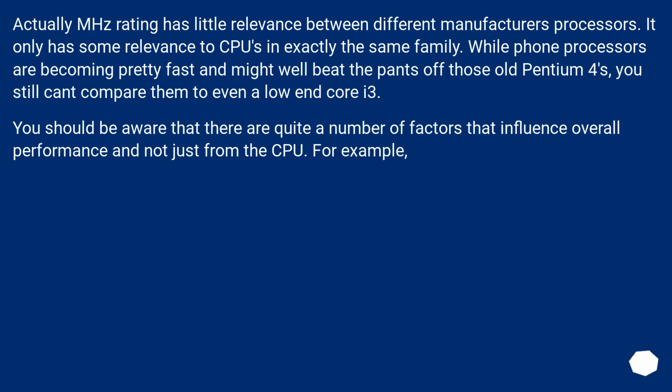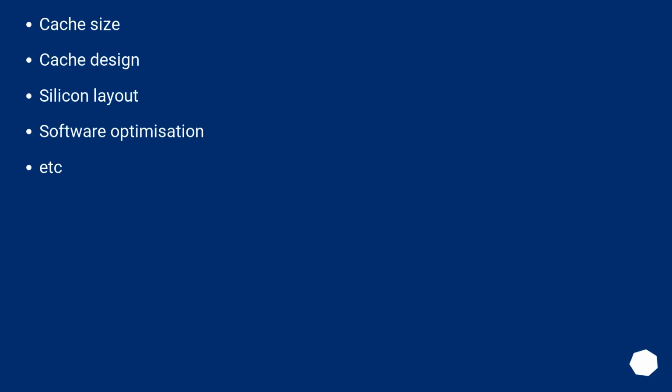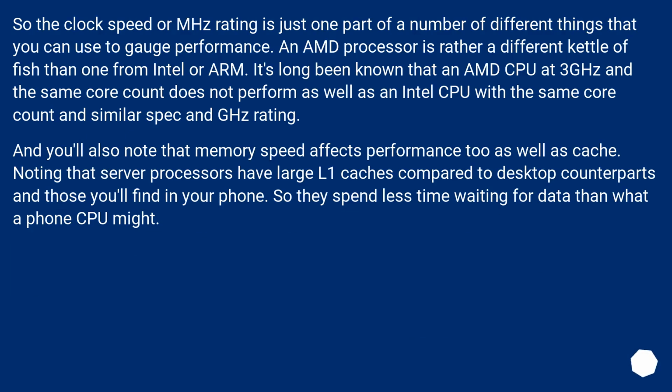You should be aware that there are quite a number of factors that influence overall performance, and not just from the CPU. For example, CPU clock speed, number of processor cores, number of instructions per cycle, branch prediction, instruction set, instruction width, bus width, memory speed, cache size, cache design, silicon layout, software optimization, etc. So the clock speed or megahertz rating is just one part of a number of different things that you can use to gauge performance.